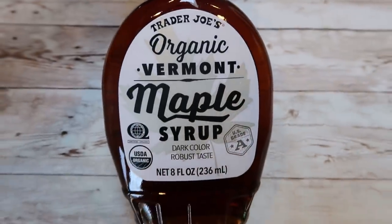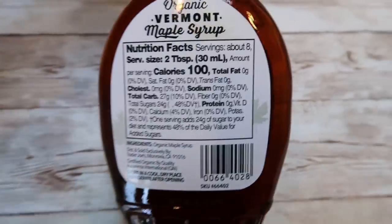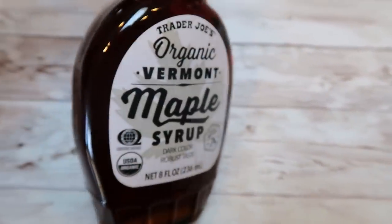Maple syrup is another thing that I've been loving as well. And maple syrup is kind of in the same boat as honey. Make sure you are buying an organic, pure maple syrup. When you flip it over, the only ingredient is maple syrup. This Vermont one from Trader Joe's is really, really delicious. It's less than $5. And again, a little bit goes a long way. Costco also has a really good organic maple syrup option. Just make sure that you're staying away from conventional or sugar-free maple syrup and you're moving towards an organic, pure maple syrup.